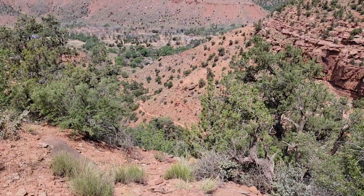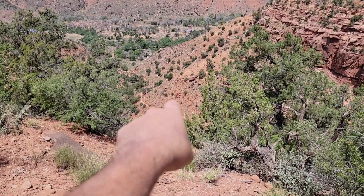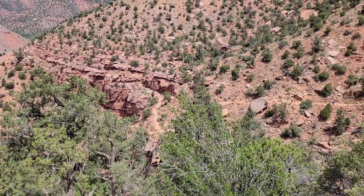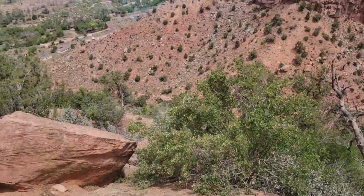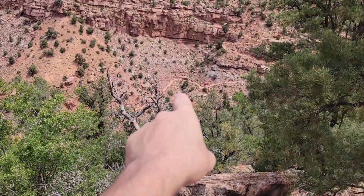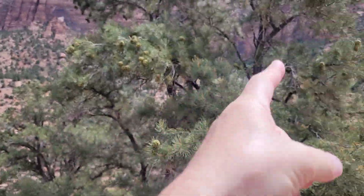And it's almost noon, probably 85. There's still people coming up the trail. All right, there's the trail. And it switchbacks right there and loops around over here.